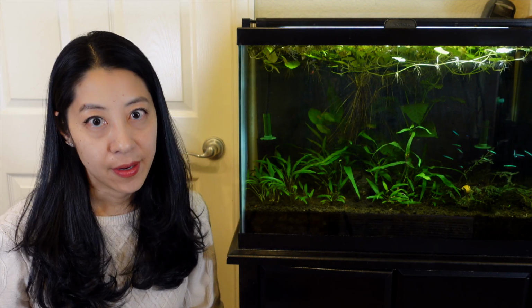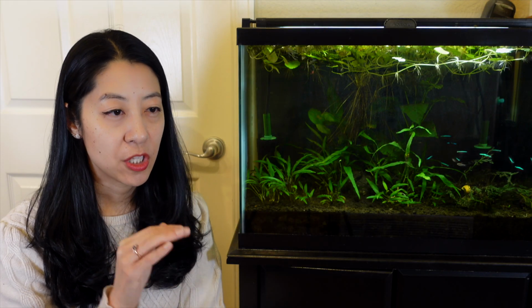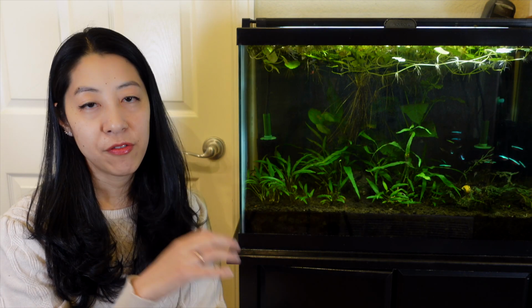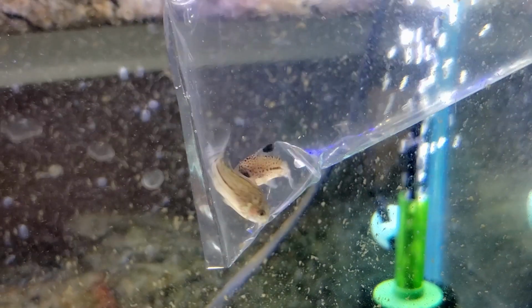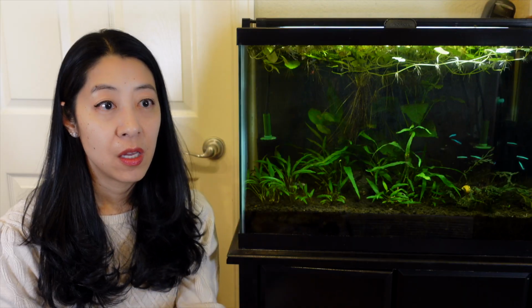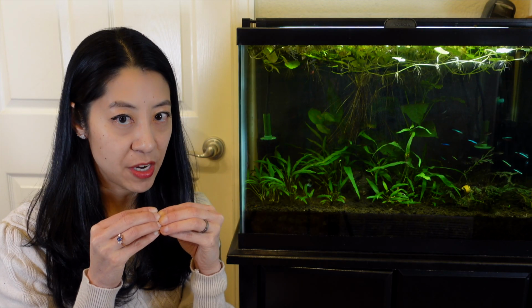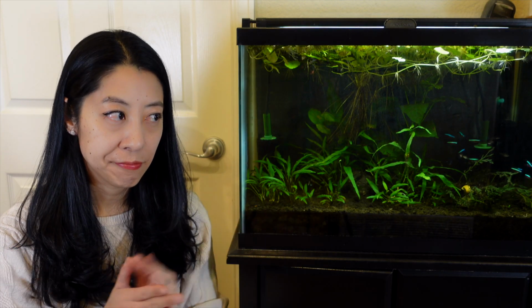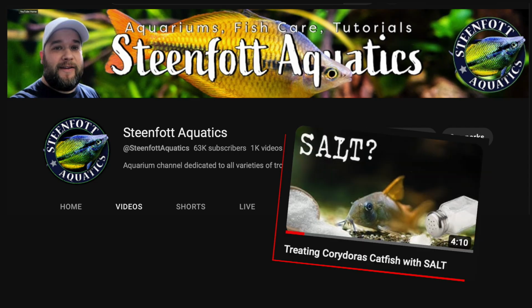What is going on? So my hypothesis is it's gotta be something with the salt, because when I've treated those false julii cories before, I ended up having to get more after that because they kept dying on me, right? And so when I treated them with just the quarantine medication trio, no problems at all. So it's either the salt or maybe the combination of salt interacting with the quarantine med trio. I'm not exactly sure.